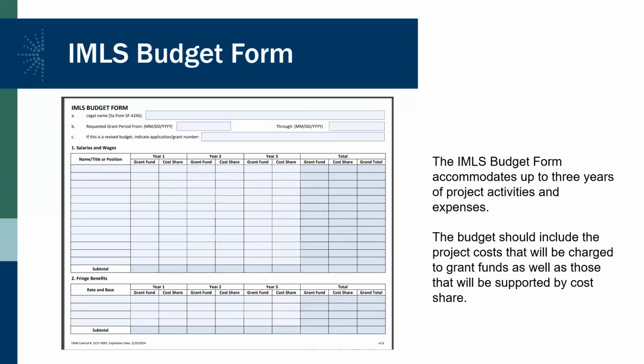The IMLS budget form is a fillable PDF that accommodates up to 3 years of project activities and expenses. The budget should include the project costs that will be charged to grant funds, as well as those that will be supported by cost share. In-kind contributions to cost share may include the value of services, for example, donated volunteers or consultant time, or equipment donated to the project between the authorized start and end dates of your project.